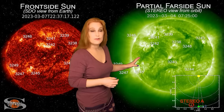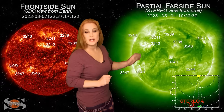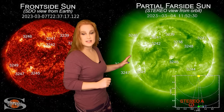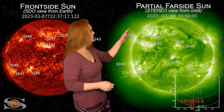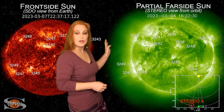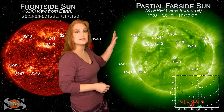However, as we take a look at our far-sighted sun, this is Stereo A, and we're looking at the sun just a little bit from the side. You can see there's not a lot of activity going on. It's pretty much the same view that we have here at Earth. But if you take a look at the east limb in Stereo's view, you are seeing some bright regions. In fact, in the north, you can just barely see the glow.